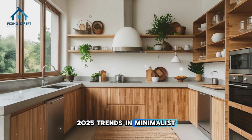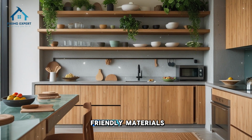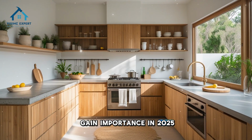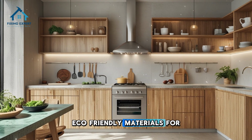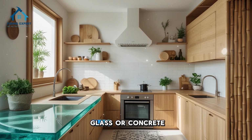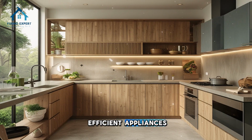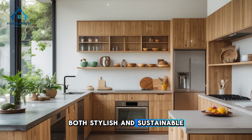2025 Trends in Minimalist Kitchens. 1. Sustainable and eco-friendly materials. As sustainability continues to gain importance in 2025, more and more people are choosing eco-friendly materials for their kitchens. Recycled countertops made from glass or concrete, bamboo cabinetry, and energy-efficient appliances are just a few examples of how you can make your kitchen both stylish and sustainable.